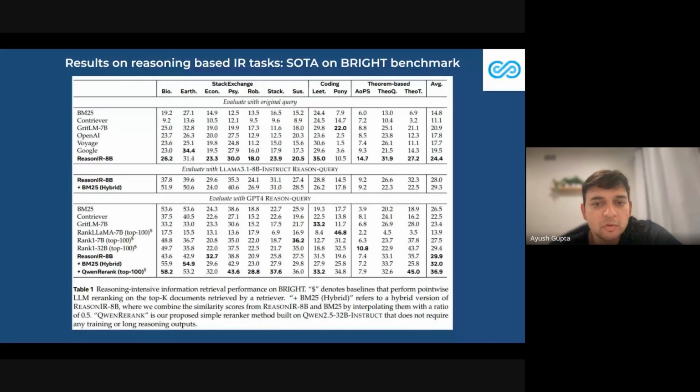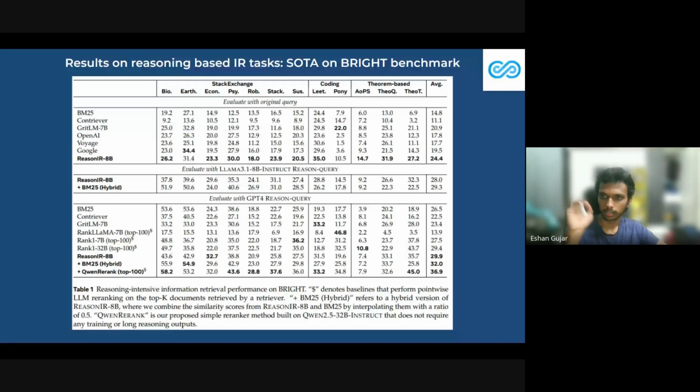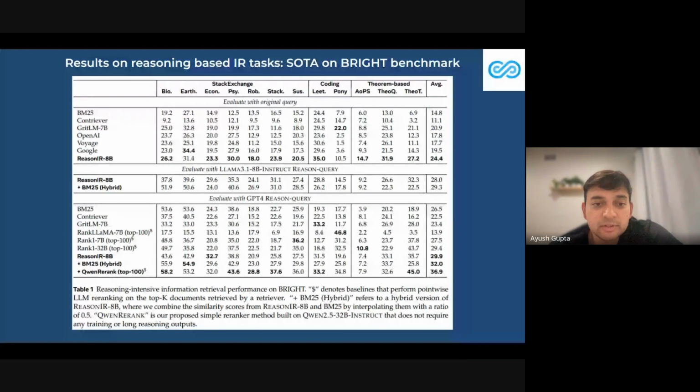Got it. The other thing we are seeing is that the Qwen re-rank is definitely giving us a much better boost. I'm just looking at ReasonIR 8B versus BM25. This is a delta of 3.4 or so in the part with the reason query, but it's a much bigger delta with the original query.